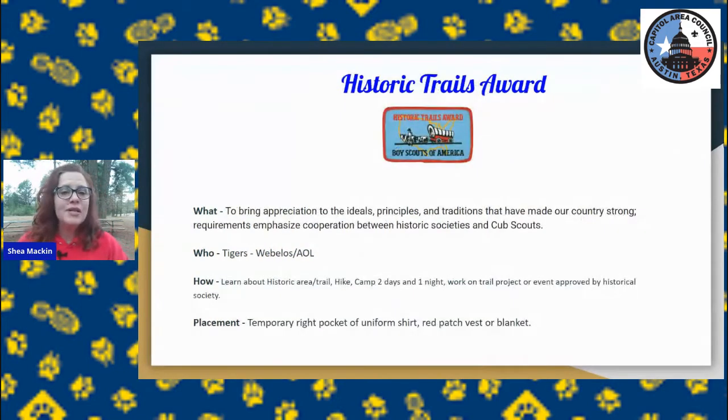All right, this one is a cool one. Not a whole lot of Cubs earn this. More of our Scouts BSA earn it. But heck, our cubbies do some hiking too and want to go see some really cool stuff around Texas. So what this is, it was brought about to bring appreciation to the ideals, principles, and traditions that were made in our country and made our country strong. Requirements emphasize cooperation between the historic societies and our Cub Scouts. And again, it's Tigers and up.